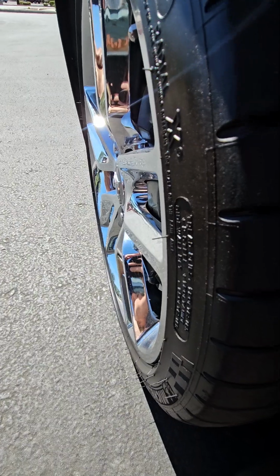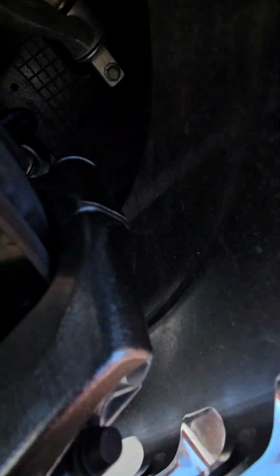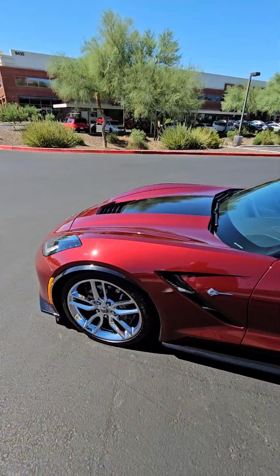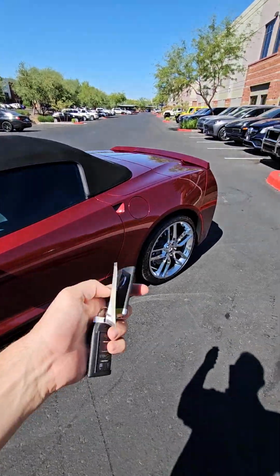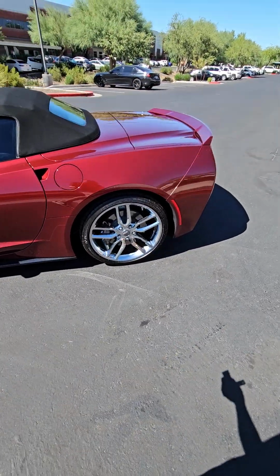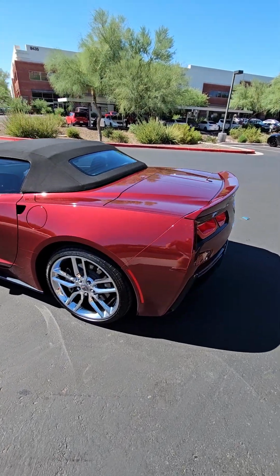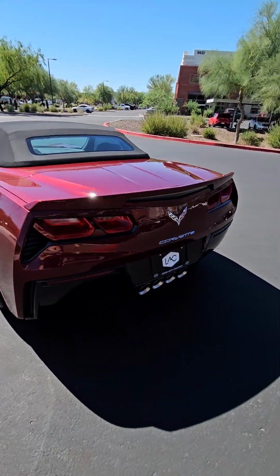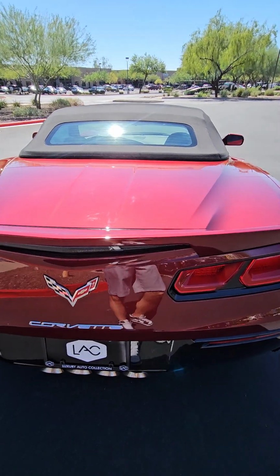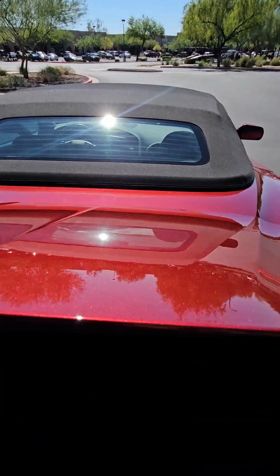You still see your studs sticking out of the tires. Plenty of brake tread left. This has both keys. It's a 100% factory car. So this car has never been touched or tainted with a tune or exhaust or aftermarket wheels, none of that.